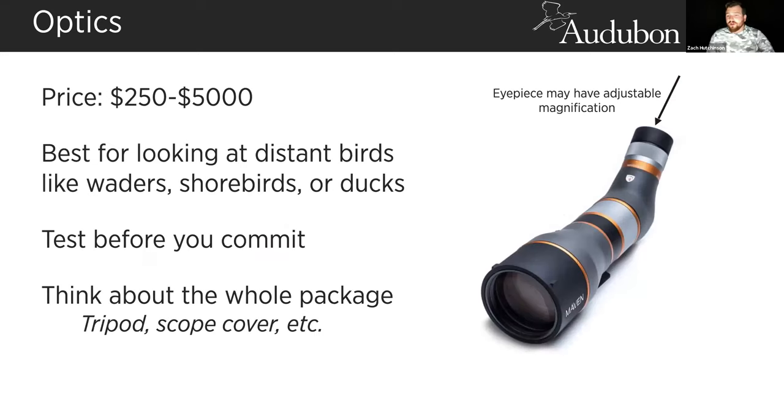Scopes are essential for seeing distant birds like shorebirds, wading birds, ducks, birds that are gonna be a long ways away that binoculars just can't reach. But again, only get a scope if it's within your budget. You can enjoy birds without a scope, okay? And there's a lot of pieces to a scope.